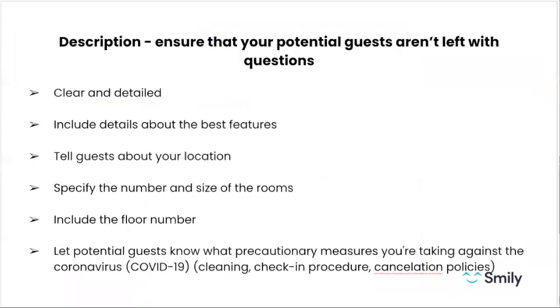So we'll move on to the description. This is your opportunity to give lots of detail about your property and to ensure that your potential guests aren't left with any questions. So be clear and detailed. Include details about the best features. Tell your guests why they should stay in your apartment and what the best things about your property are.